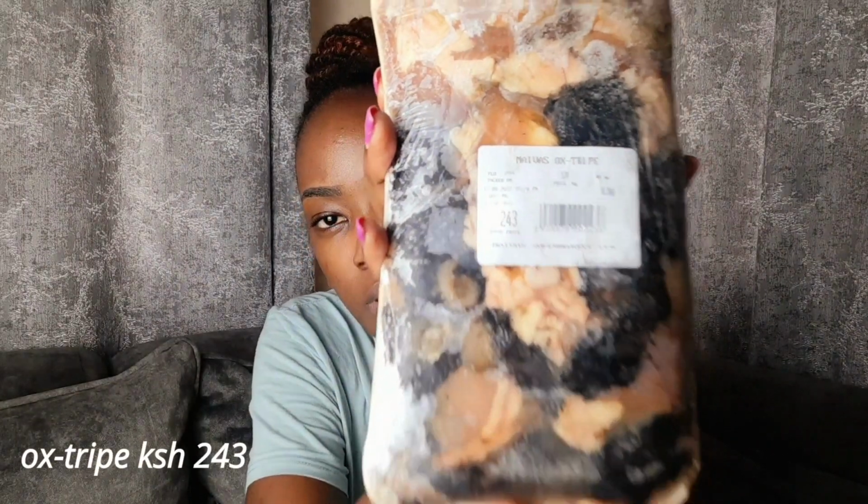So this is ox stripes, aka matumbo. This is matumbo at 243 Kenyan shillings. I found it very affordable and clean compared to our local butchers.